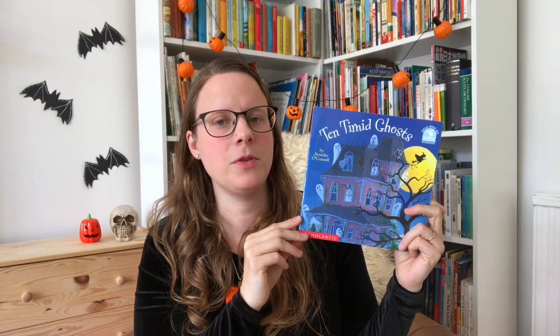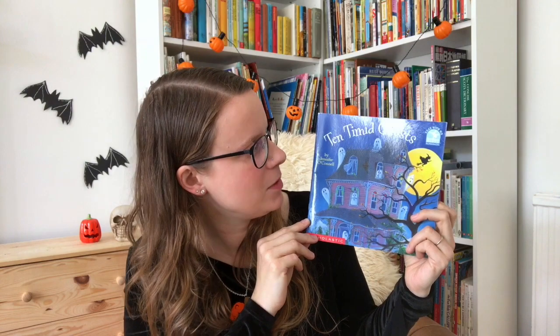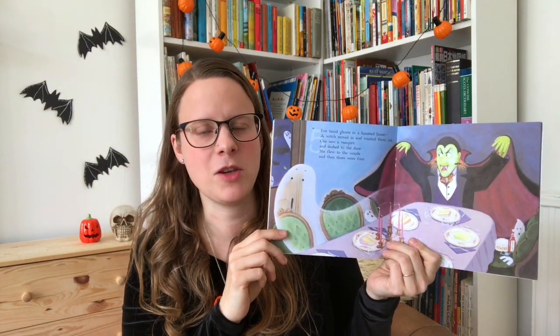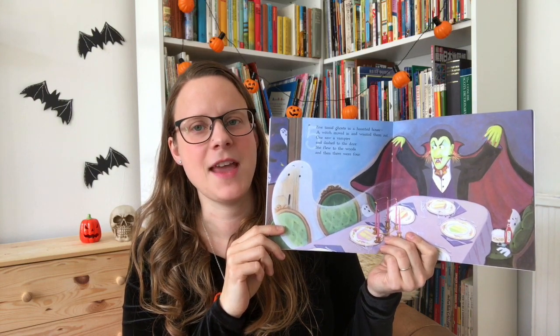Next, I have another couple of counting books for you. 10 Timid Ghosts is one that counts backwards from 10, and it features 10 ghosts that live in a haunted house, and along comes a witch and tries to scare them away because she wants to live there, but they end up getting the better of her. So that's 10 Timid Ghosts.